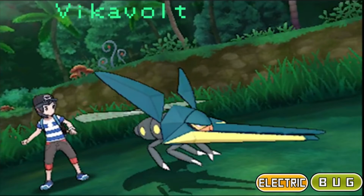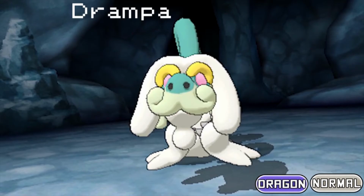Now for something that is an original typing, we have Jangmo-o. It is a Dragon normal type, which is first of its kind. Looks pretty cool, and as you'll see in just a second, it has a very interesting ability. It will be playing right now.